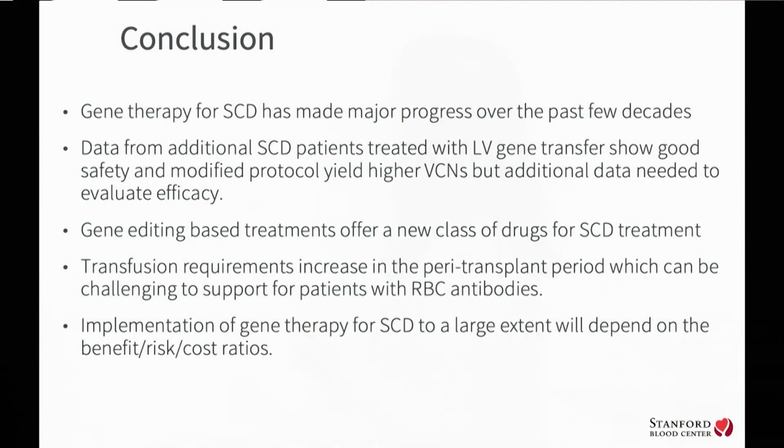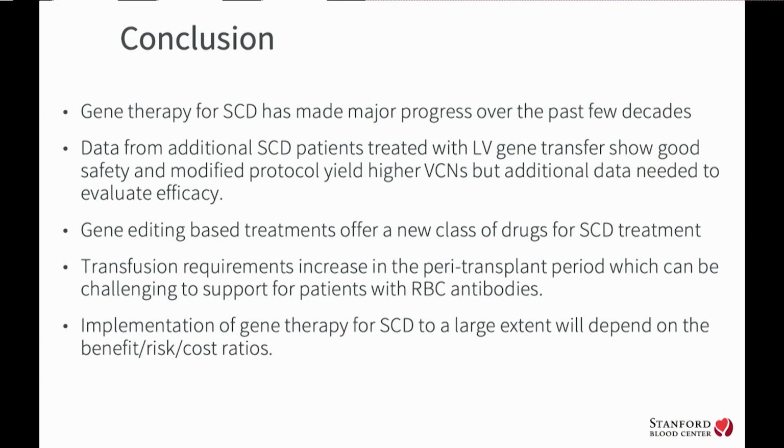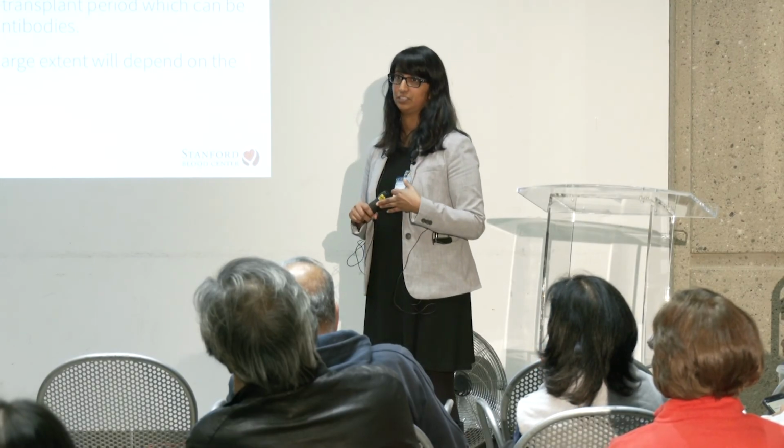So today we covered how gene therapy has made major progress in sickle cell disease over the last few decades. Early data was not great with that first clinical trial with the lentivirus gene, but they modified the protocol and it works better now. Gene editing is now on the field with a lot more CRISPR-based treatments for sickle cell disease. Transfusion requirements do increase in that peri-transplant period, so it can make it challenging to support them, but then ultimately you hope they will no longer need red cell transfusions. And the implementation of gene therapy will depend to a large extent on benefit, risk and cost ratios.